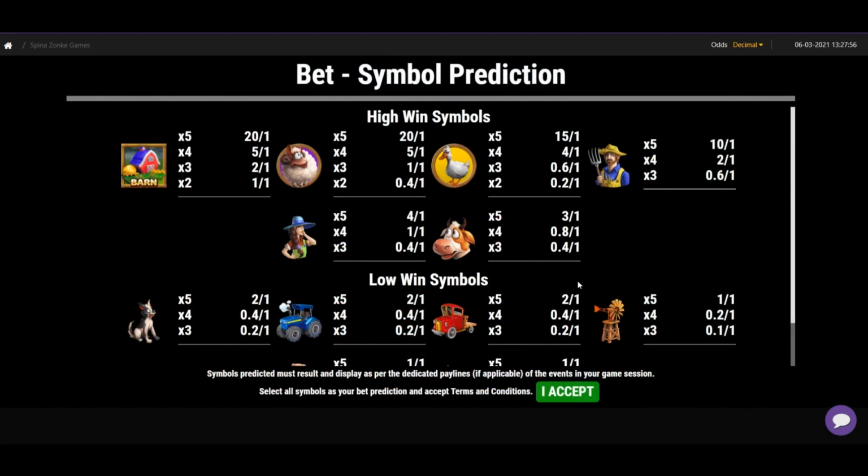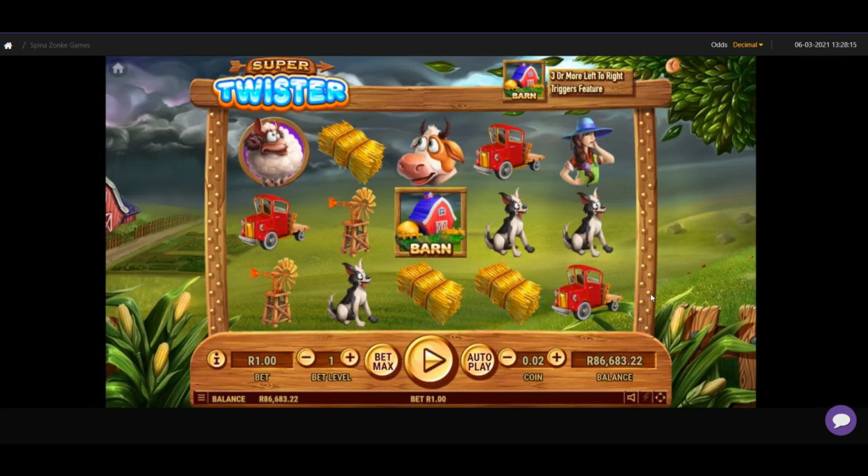Okay, we've got a farmer and what looks like his wife. Wow, lots of pay symbols here. What pay symbols are we after? We are after the barn, and we are after Sean the sheep over there, the unhappy farmer's wife. And the farmer doesn't look too happy himself either, but I mean, considering we're getting 4 to 1 and 10 to 1, I'd put a smile on my face if those came in. So that's the barn we're looking for. We've got some dogs, we've got a cow, some hay, windmill, our old skidonk truck over there.